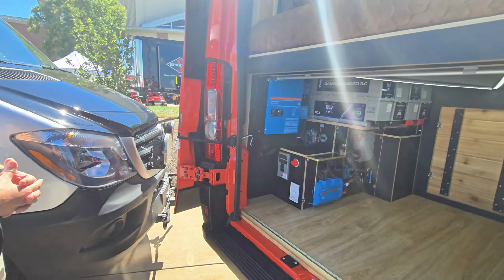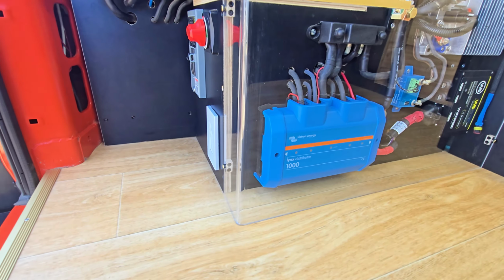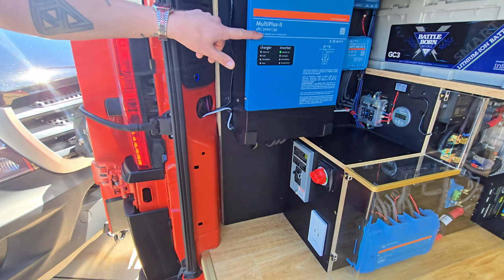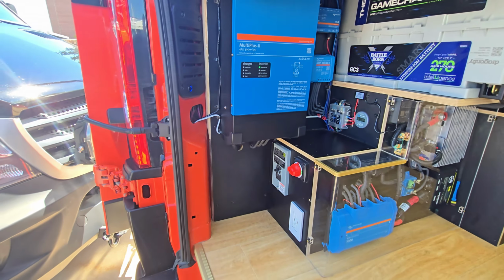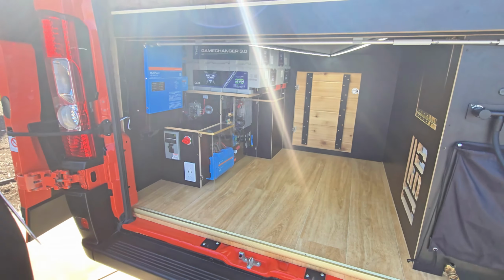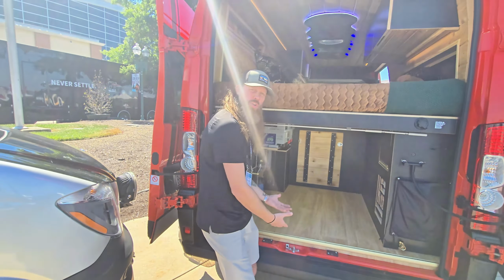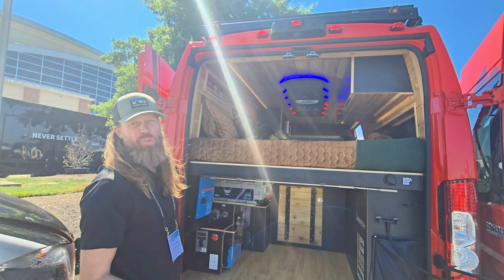And I see that's a Lynx distributor, and you have 3000? Yes, we've got our 48 volt, 3000 watt MultiPlus from Victron. We have 1,000 watts of solar up on the roof. The benefit to that air conditioning unit is the condenser and the compressor are underneath the van, so that frees up valuable real estate up on the roof for more solar panels.